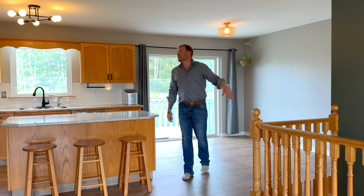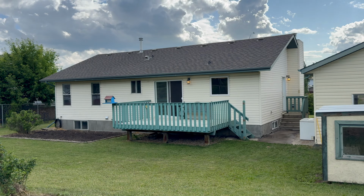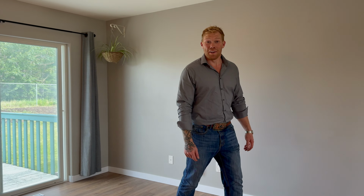The flooring's been all updated. Love the color, love the paint, love the trim. Love the backyard and the deck. I don't know what else to tell you, it speaks for itself. Love this green, so does Ariel, right Ariel?